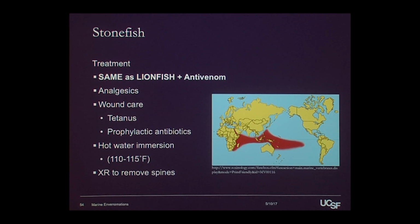Hot water immersion also works for the stonefish. So lionfish and stonefish, dunk them in hot water. And again, we'll get x-rays to remove the spine. And then this is just another reminder to me that I feel more safe in my life. Here is the region where the stonefish are predominantly living. So not over here.